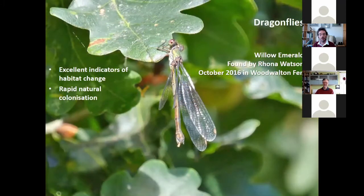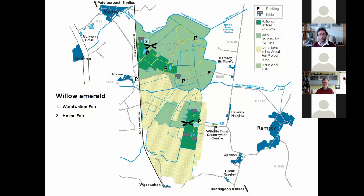Within a year, we had some exciting news. Obviously, dragonflies are excellent colonizers, and we had our very first willow emerald damselfly spotted by Rona Watson, again at Woodwalton Fen, just at the entrance over the bridge. And since then, they've spread quite rapidly. Woodwalton Fen is a regular spot to see the willow emeralds, but now also Home Fen is as well.